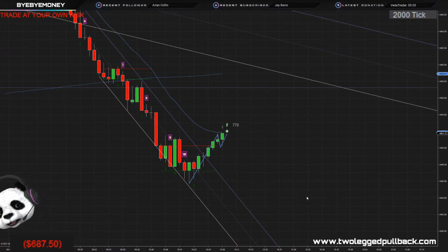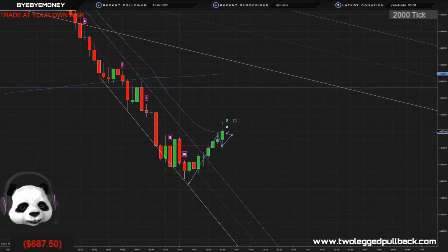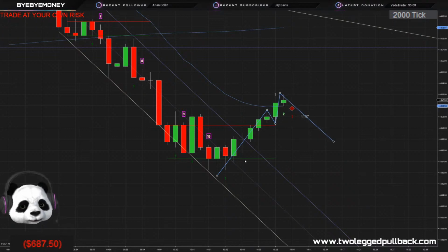Give me a 1 in the chat, pandas, if you're gonna take a two-legged pullback off the 20 EMA. Give me a 2 if you're not gonna take it. Give me a 3 if you want to take the trap trade. Potential two-legged pullback off the 20 EMA here. 1, 2, 3, 4, 5, 6 non-bear bars in a row.